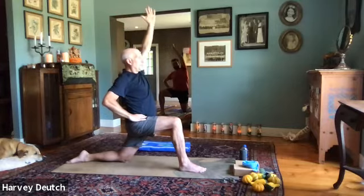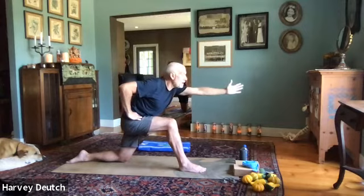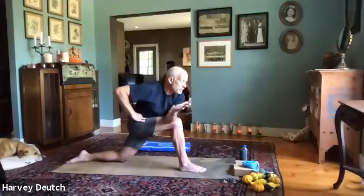Left hand back to center. Flex your hips and come forward. See how the spine isn't rounding. The hips flex forward, reach, and take that left elbow outside of the right knee and put your palms together.